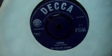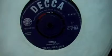Interestingly, in England, just prior to 1964 and 1963, they did release Stoned, which was not able to be released in America, and this is on Decca Records, and the flip side is I Want to Be Your Man, also the Lennon-McCartney song, but you can see here it's spelled the single Stoned.